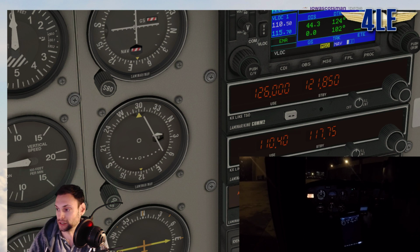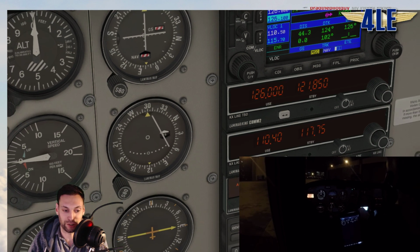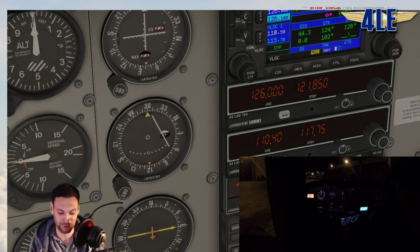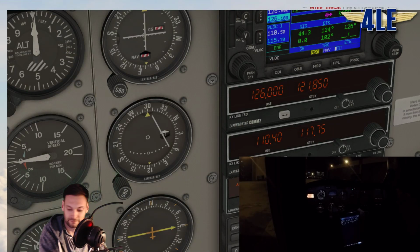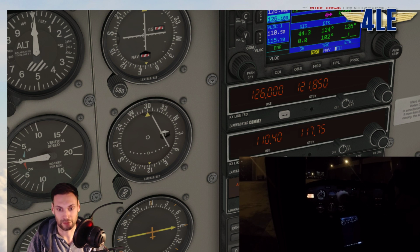It's a good combination, especially in Southern California, because it's so gorgeous that it's kind of a shame to be under the hood when the views are just so awesome. I know that's kind of a stupid reason. Clearance delivery prior to taxi, advise on initial contact you have information Alpha.